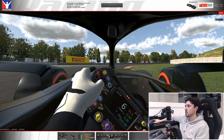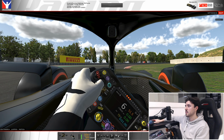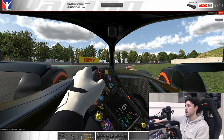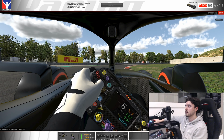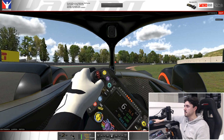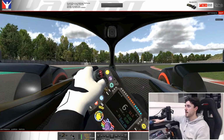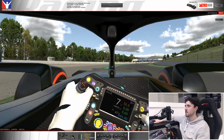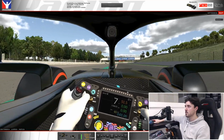So just a little lift, long enough to keep us tight to the apex, and then we can get back on full throttle. If you want the reference point of when to get back on full throttle, it's as the Pirelli sign on your left-hand side starts to go past your vision on the left-hand side. And then you're just maintaining your steering angle, allowing the car to drift out to the left. Use all of the track. You can use this green runoff.